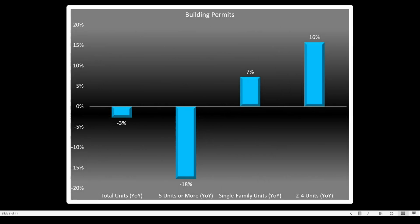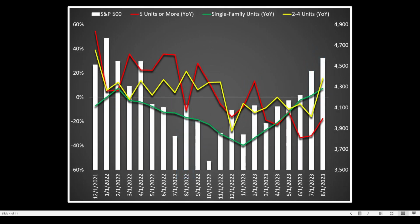Building permits here, total units year over year down 3%. 5 units or more, and then again, this is year over year down 18%. Single family units up 7%, and those units 2 to 4 up 16%. So we see a big drop in the 5 units or more, but this is actually not so new.